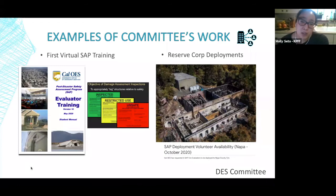We typically do this in person, but this year we did do our first virtual training, and I think it was pretty successful, and we're going to consider potentially continuing it virtually going forward. In conjunction with that SAP training, we do maintain a Reserve Corps list of people who are trained and want to be on a Reserve Corps.